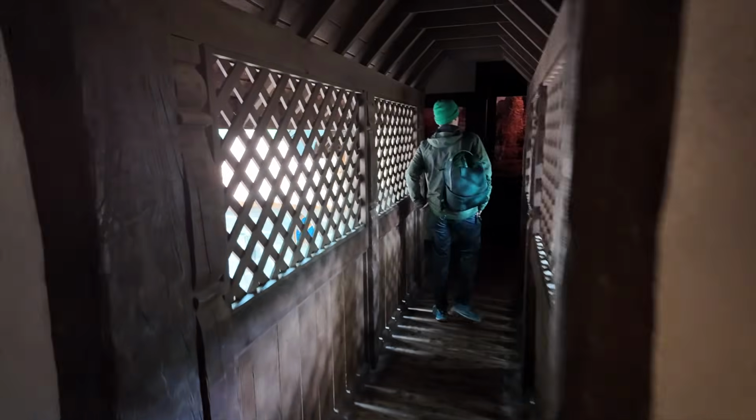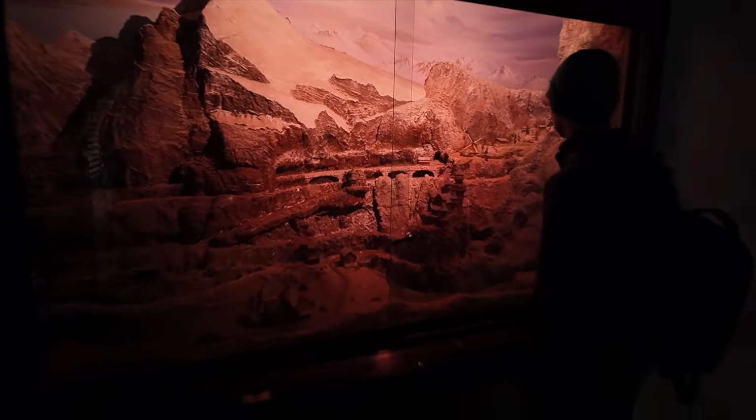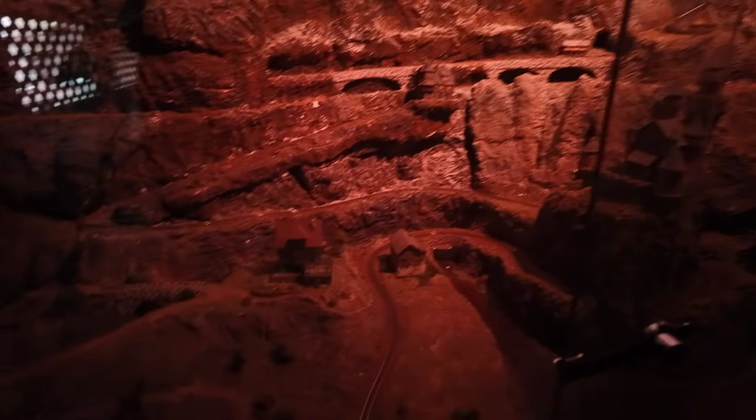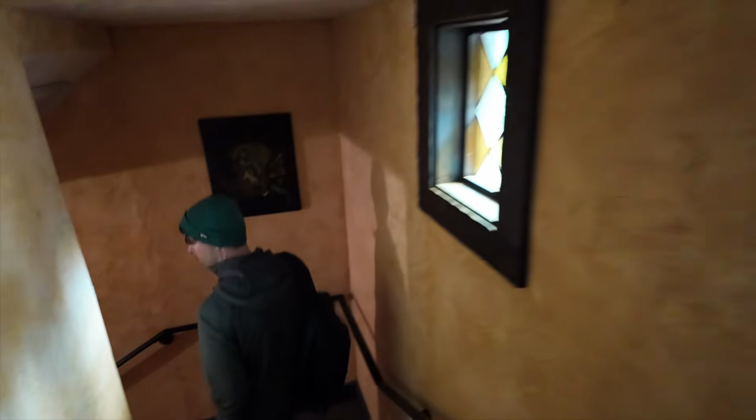Okay. We're going across a bridge from Pinocchio's playground. And it's a diorama of... It's like Switzerland with a castle thrown in. Oh, something lit up. Can you press the buttons? Yeah. Oh, castle. A map. We're going down some stairs. Just a lot of really curious things here. A lot of things to make your imagination run a little wild.